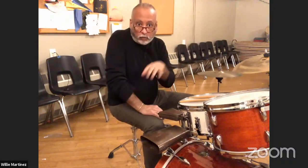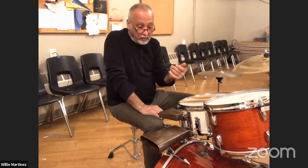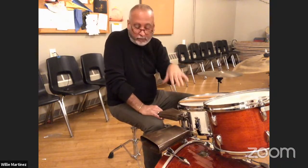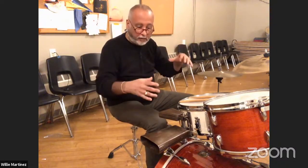Boom, boom, boom, boom. So in order to lock with the bass player, I am going to play the bass drum so that the bass drum plays the same tumbao. So if there was a bass player here, we'd both be swinging those bass notes with the same rhythm. One, two.